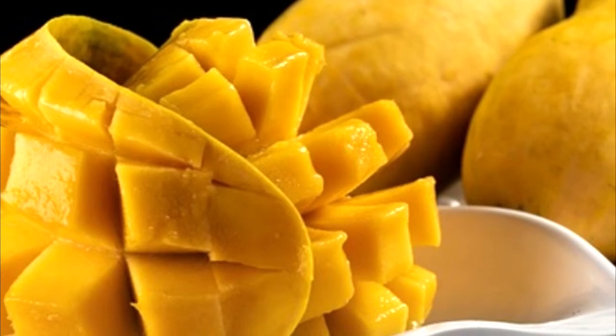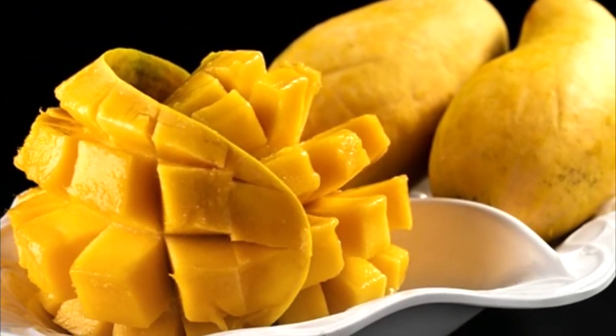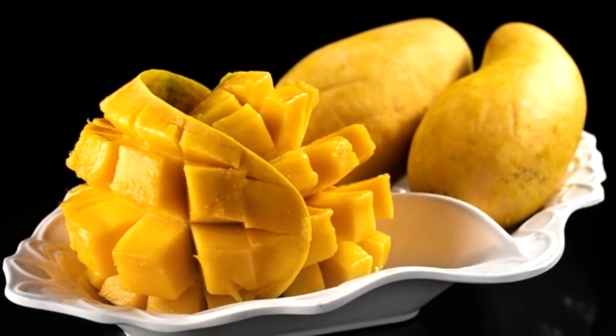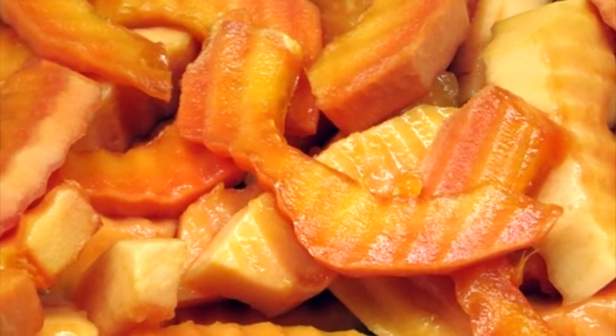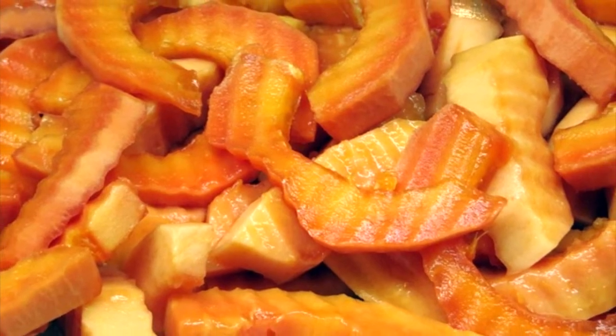Ingredients: 1 mango, peeled and sliced. 1 papaya, peeled and de-seeded. 2 cups of plain yogurt. 2 tablespoons of fresh lime juice. 3 tablespoons of honey, to taste. 1/4 teaspoon of almond extract. Allergy warning: this contains dairy.